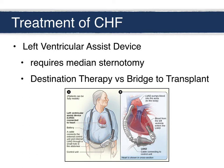You can see in the image, picture B, the LVAD pumps blood into the aorta. So it pulls blood out of the left ventricle, goes through a centrifugal pump and pushes blood back into the aorta. Now, sometimes they'll actually stitch the aortic valve closed so that you make sure that all of the blood in the ventricle is going to go through the pump. But oftentimes they'll leave that open so the body is doing some of its own pumping, but mostly the LVAD is responsible.